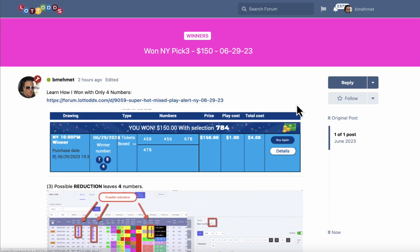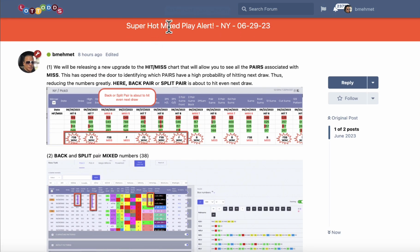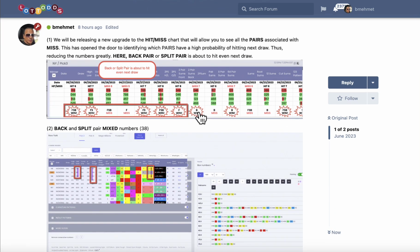All right, but now let me show you the power of it. So the power of that column here. I posted a super hot mixed play alert, and the way I grabbed the numbers was, look at this. I saw this: 1, 2, 3, 4, 5, 6, 7. Do you see any similar pair symbol that comes out in each one of these? Look, it's the F, F, F, F, F, F, F, F. It's the front pair. So what's the high probability? What will come out next, do you think, when you see something like this? It's either a back or a split, a back or a split.